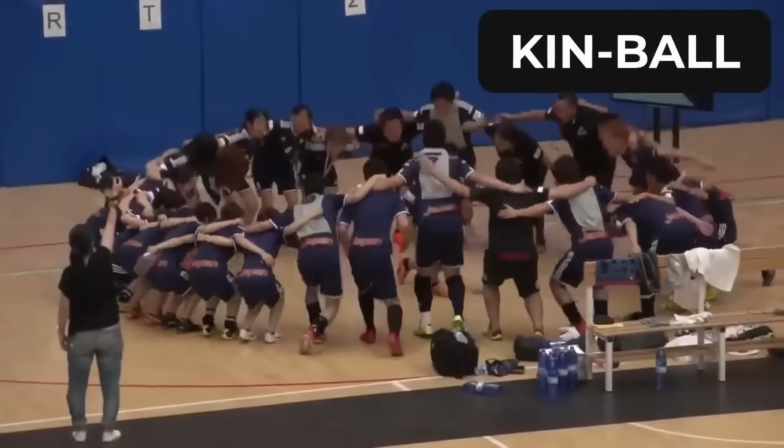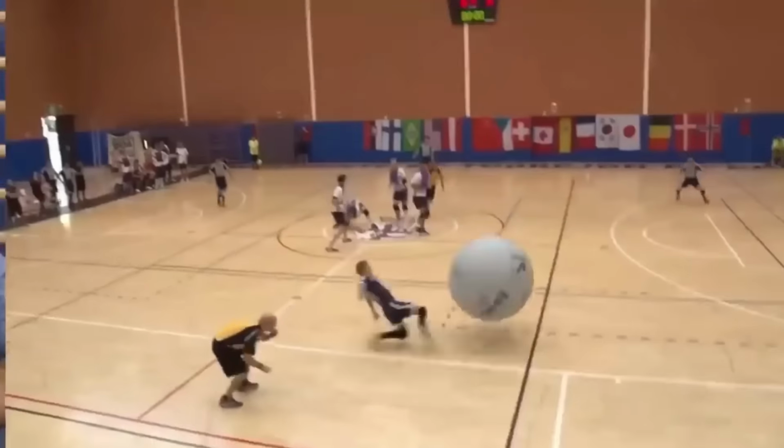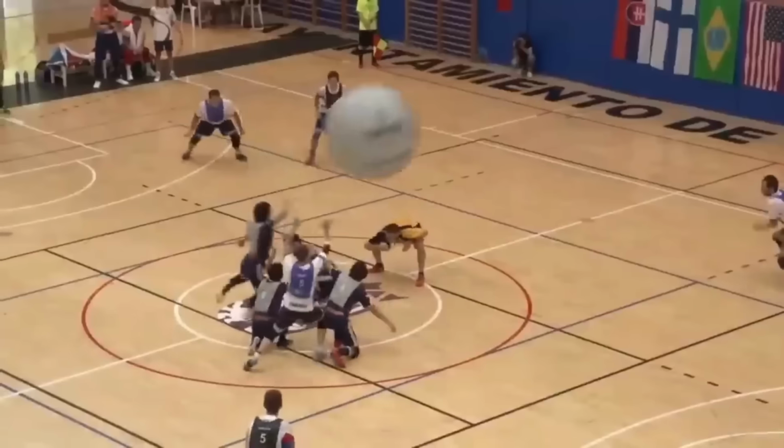Kin-Ball is a super weird and cool sport. 3 teams playing at the same time with a giant ball, more than 1 meter in diameter. Before launching it, you yell out the color of the target team, and that team has to catch it before it hits the ground. It's chaotic strategy, but with cooperation.